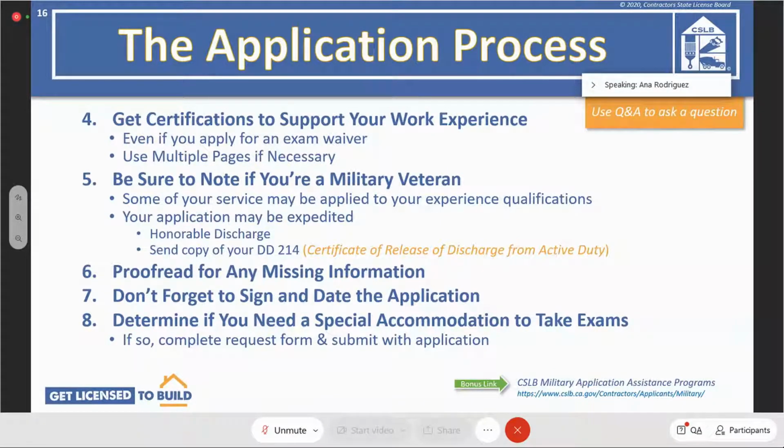Next, be sure to note if you are a military veteran. Some of your military service may be used to meet your 4 years of experience qualifications. Also, your application may be expedited through our Military Application Assistance Program. There is a bonus link at the bottom of the screen for more information on that program. To participate, you must have had an honorable discharge. Be sure to include a copy of your military DD-214 paperwork showing your honorable discharge with your application.